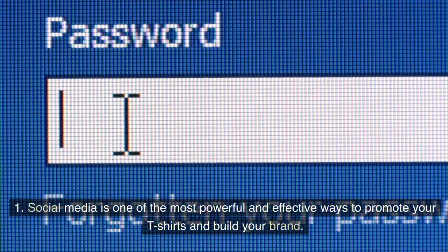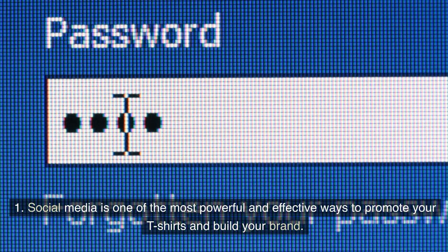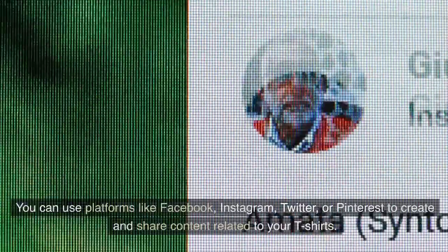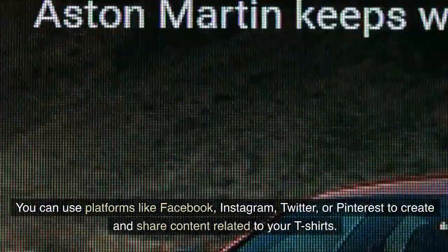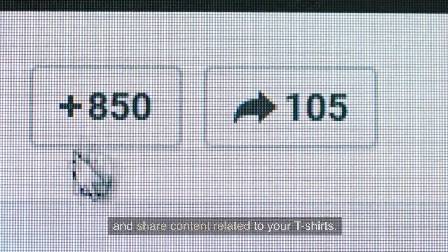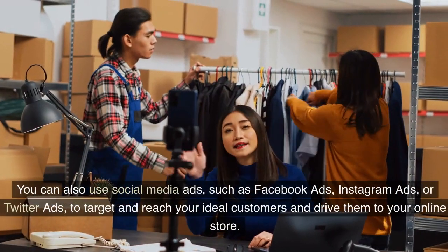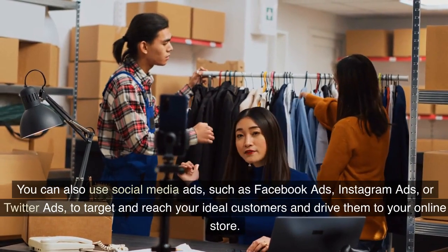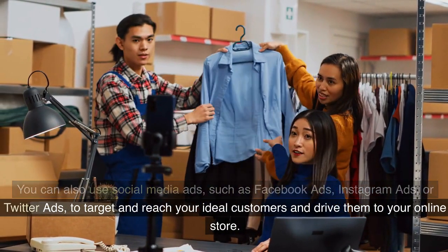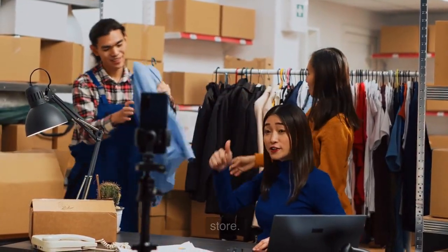1. Social media is one of the most powerful and effective ways to promote your t-shirts and build your brand. You can use platforms like Facebook, Instagram, Twitter, or Pinterest to create and share content related to your t-shirts. You can also use social media ads, such as Facebook ads, Instagram ads, or Twitter ads, to target and reach your ideal customers and drive them to your online store.